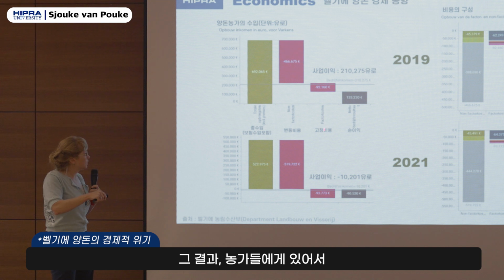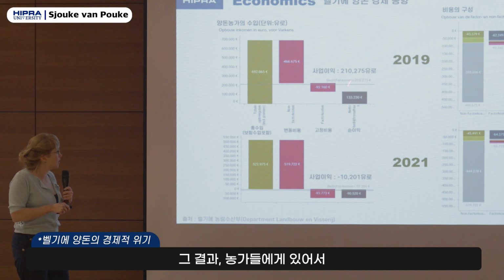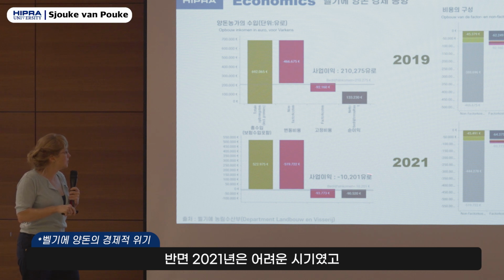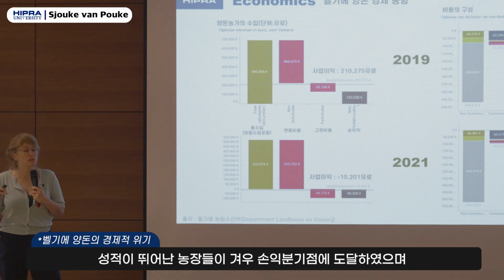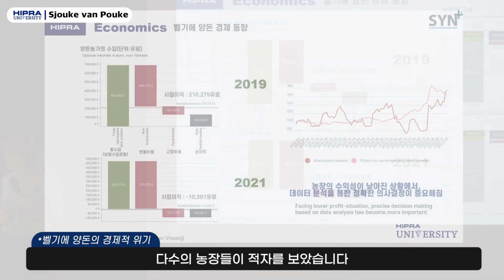So as a result, what you're left with here at the end of the day, and this is what your earning is as a farmer: 2019 was a good year with quite some profit, even after the payment of the farmer on a yearly basis, while in 2021, you see that actually the farmers were struggling, many of them having negative results, or let's say the better ones break even.